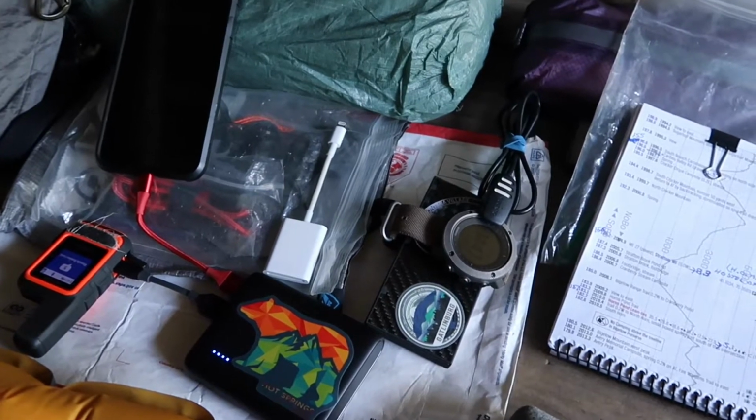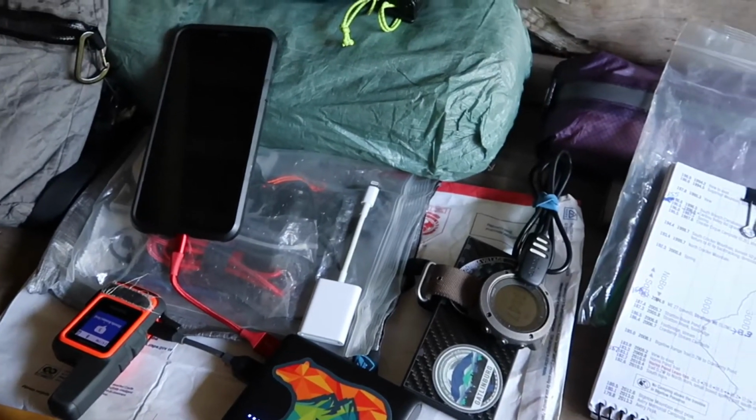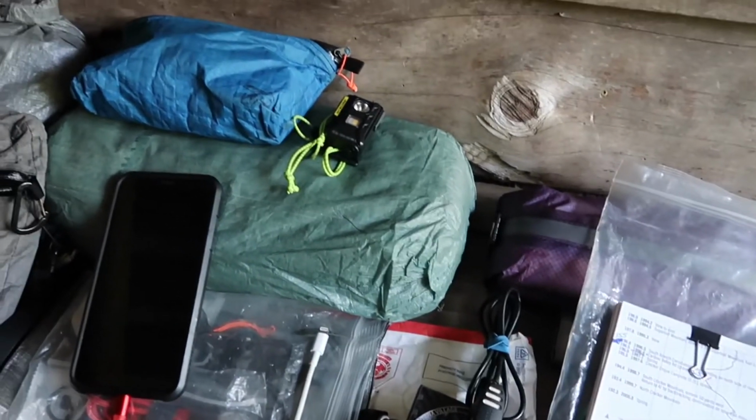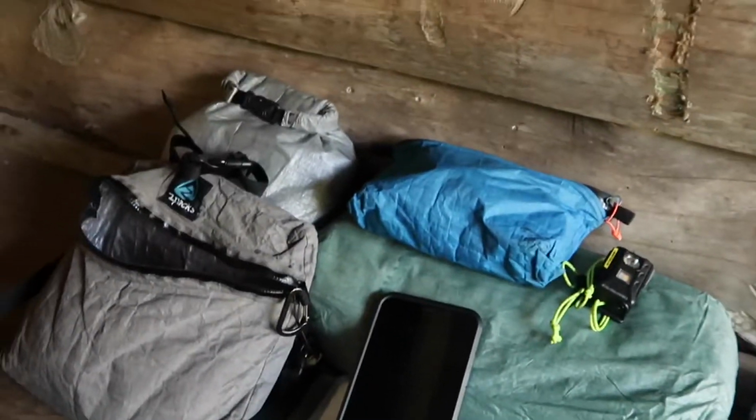And then over here, I've got the electronic madness going on. Battery packs. The watch gets recharged. The Garmin, the phone. The camera will get it after this clip. The headlamp's already recharged. And the earbuds are already recharged.